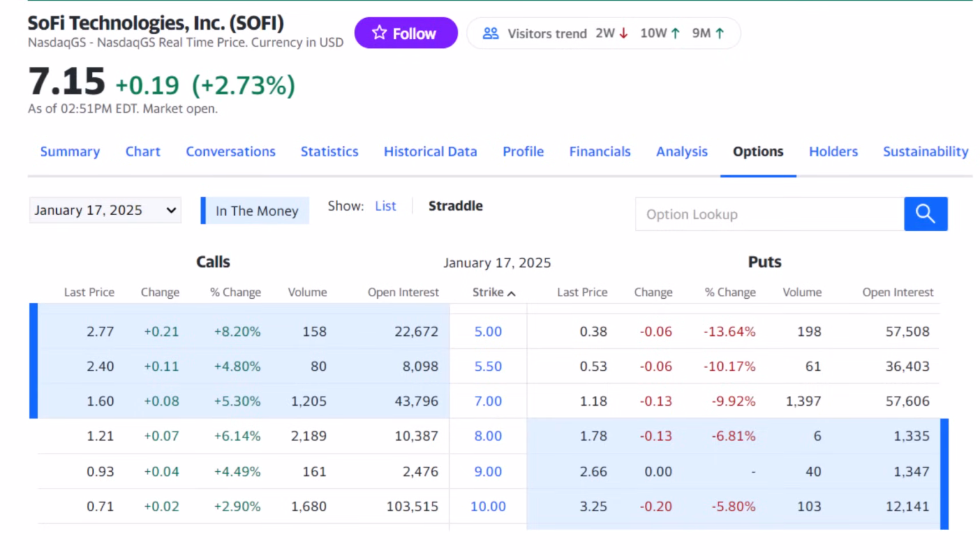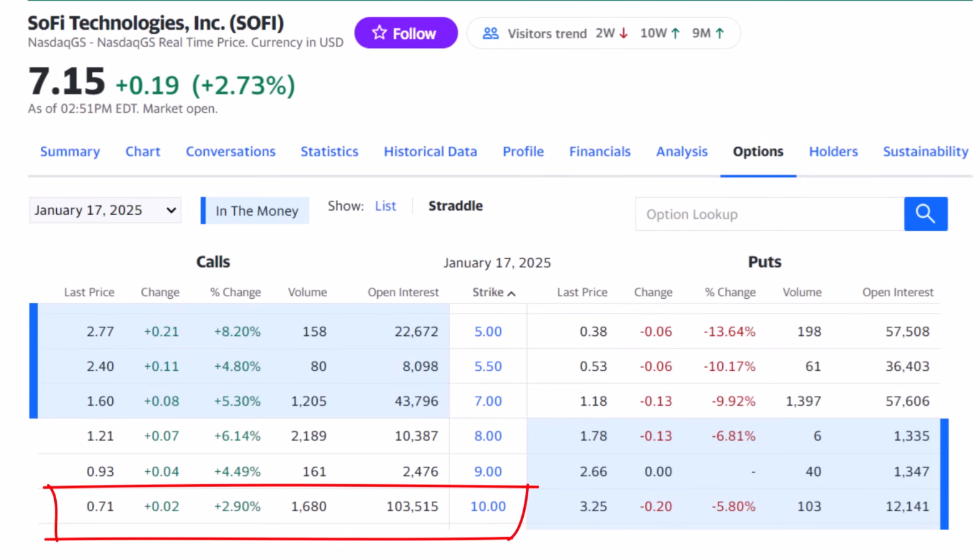So the covered call is one way I can reduce my risk and still get a great upside return. That's why I use this strategy, but you're going to see how it can produce some great cash flow as well. So for example, if I buy 100 shares at $7.15 each, I can use these January call options and sell the $10 strike price for 71 cents each. That means another investor is going to pay me that 71 cents a share right now for the right to buy the stock from me at $10 each from now until January expiration.